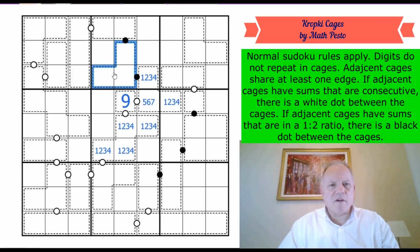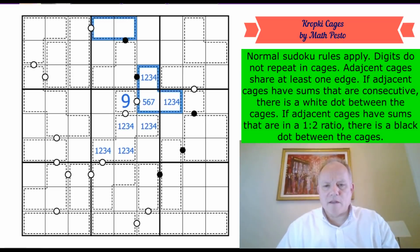It can't be 4 or 5. That's not enough. So this is again 8 or 10. It must have the same total as that. Let's colour them green. I don't know what the number is, but they must have the same total, be it 8 or 10. Then this has a total of 9 or 11.